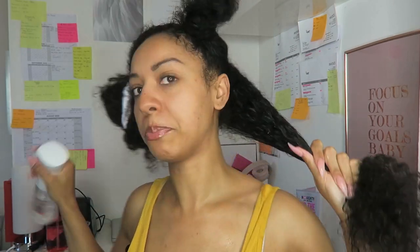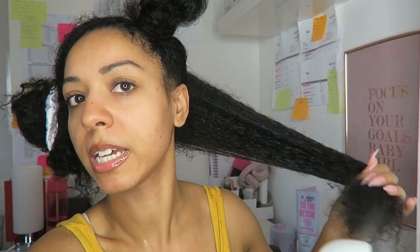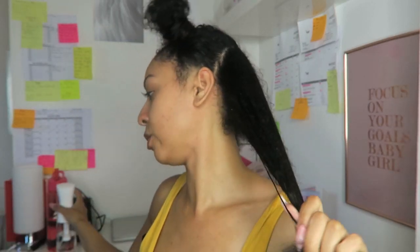Again, it's starting to feel a bit dry, so I'm just going to spray it. Make sure that it's still damp, because that is the secret to a good wash and go: wet hair.